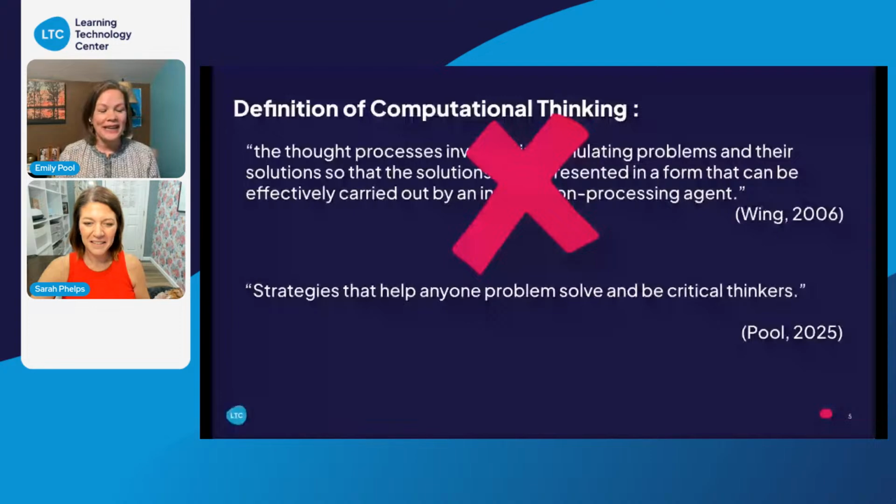Jeannette Wing is kind of the lead person who came out with the idea of computational thinking. Her definition describes formulating problems and their solutions so that they can be carried out by an information processing agent. If we break that down, computational thinking is really just helping our students and even ourselves to problem solve.